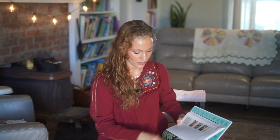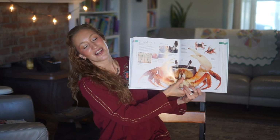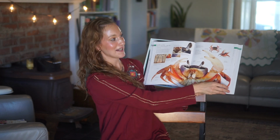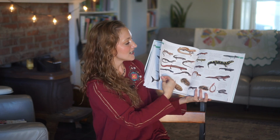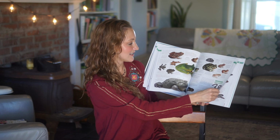I feel like I can't even hold this with one hand, but we're gonna try here. So I love the real life photography. You get the anatomy of everything in nature. Sorry, it's really big. And I just love it so, so much. My little ones will spend forever poring over this. You can use it as a field guide. You can use it, again, as a dictionary.